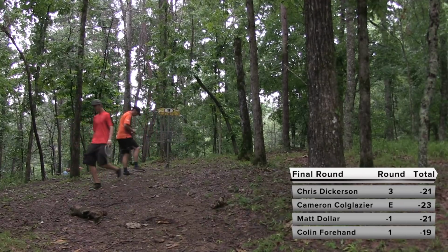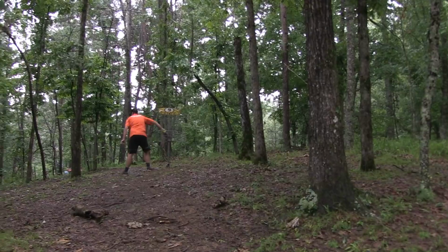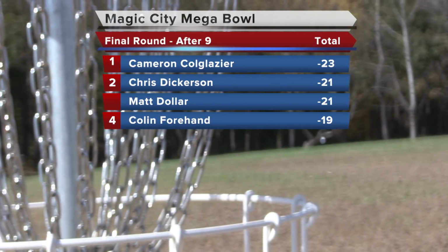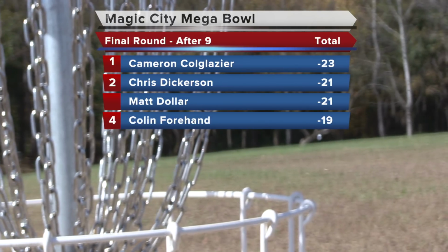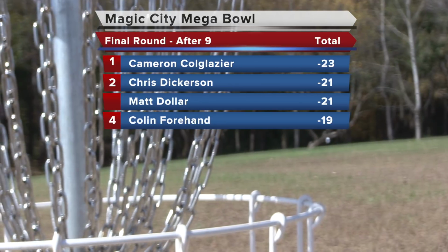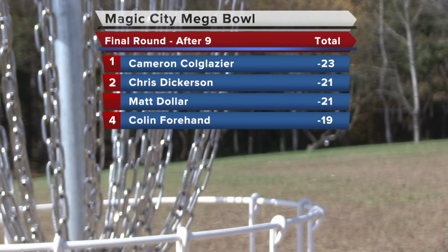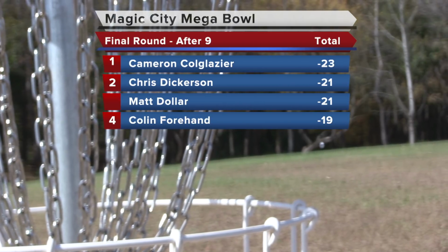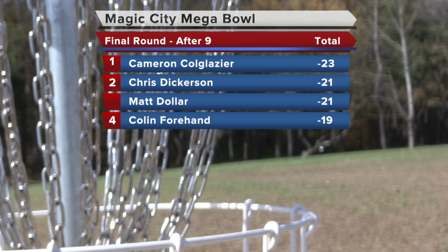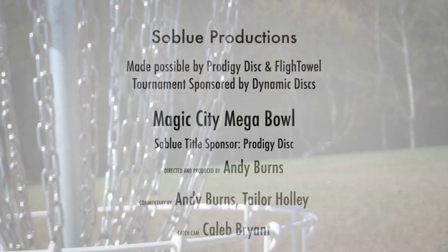So there you go. Cam dropping a stroke, but Chris dropping a couple as well. So Dollar moving up into a tie for second after that front nine. So it's going to lead to a really tight-knit, fun finish here, the final nine in Inverness at this Magic City Mega Bowl. So yeah, it's going to be a good one. Anybody's game, man. Seriously. Anybody's game here. And as we saw at the beginning, there's a lot of players in the chase and third card that might even have a shot. So yeah, should be a good one to tune into.